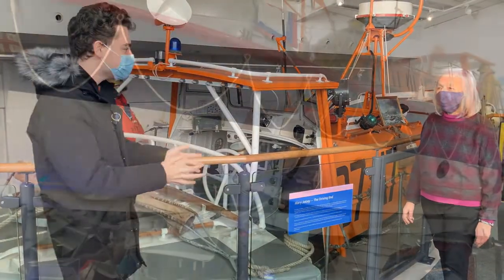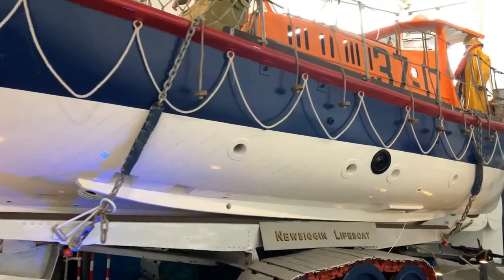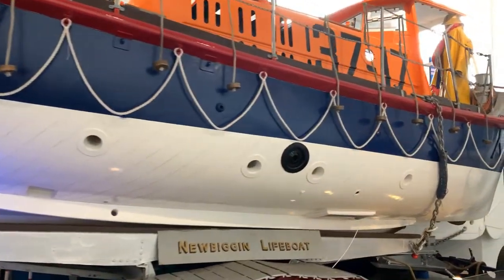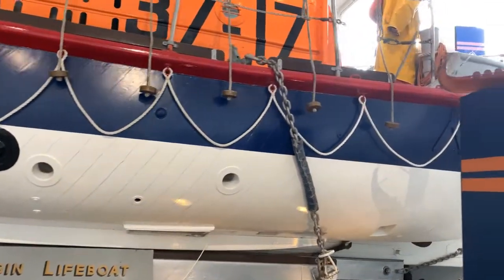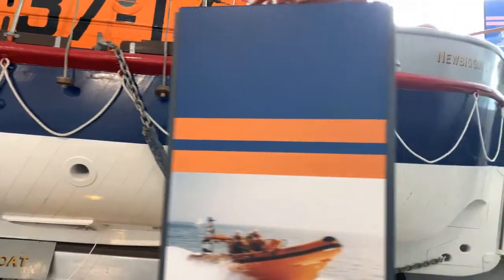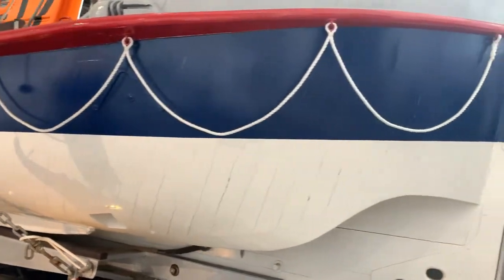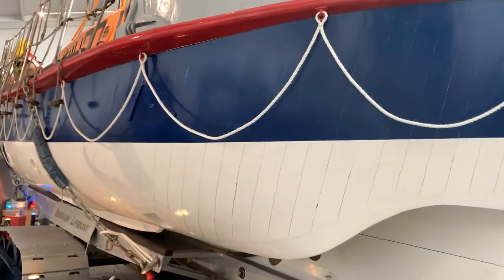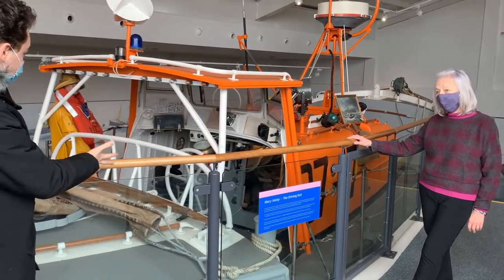So, Sheila, can you tell us what this fun and magnificent boat is? Well, this boat is called the Mary Joyce, and it's called the Mary Joyce because a lady called Mary Joyce donated the money to the Lifeboat Association to have the boat built. Oh, I see. So, this is a lifeboat then?